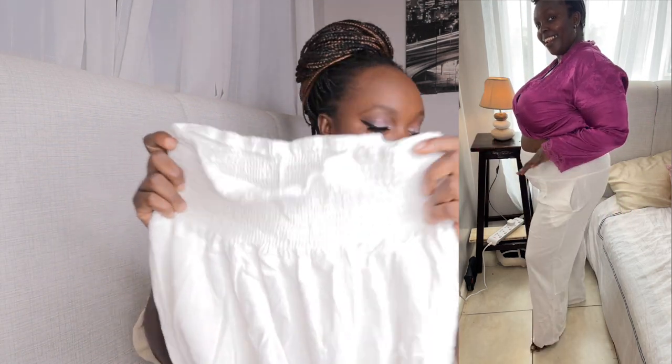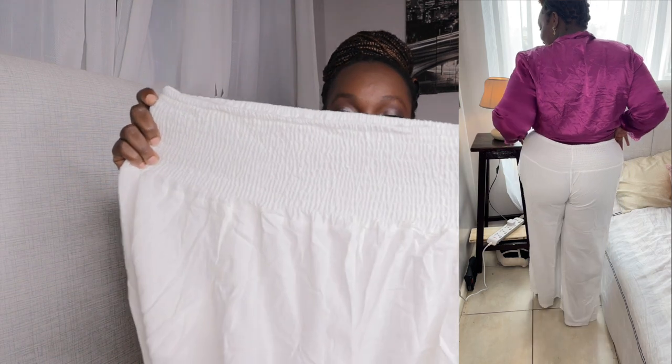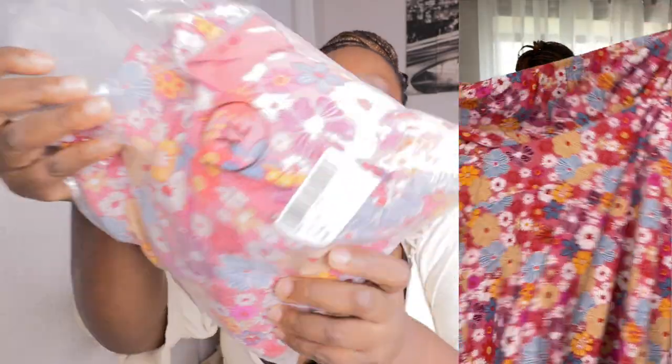I love the fit of these. I think it's true to size. Shein is true to size, because this one is XL and it fitted me well. The reason I was so confident ordering XL is because it has this stretchy material on the waist, so it will definitely work. I love it. So let's go to the next one. I ordered everything in XL, and they are true to size actually.